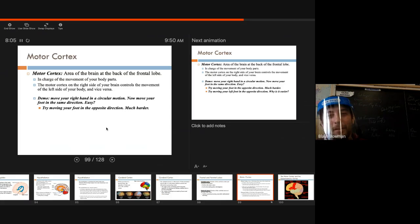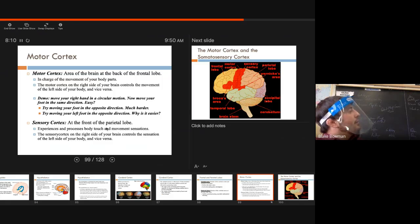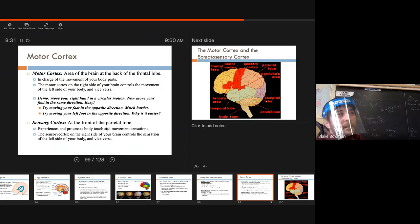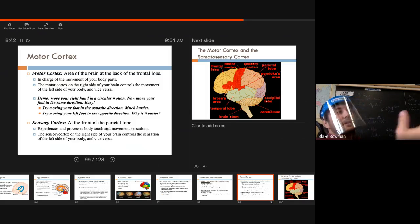All right, so I think that's pretty cool. Last thing, sensory cortex for this part here. Sensory cortex is right in front of the parietal lobe. So again, when you see it, you have your frontal lobe right behind the forehead. The motor cortex is right behind that frontal lobe. Then you have the sensory cortex, right behind the motor cortex. And then you have the parietal lobe. Got that? The sensory cortex processes body, touch, and movement sensations. Makes sense, right? Sensory cortex, sensory information.